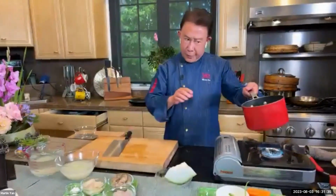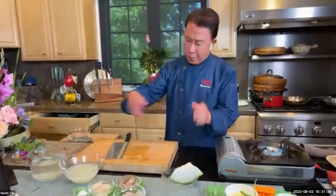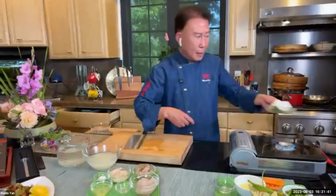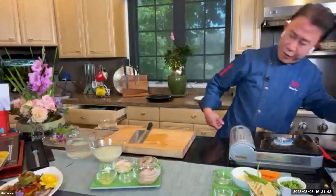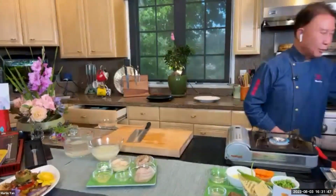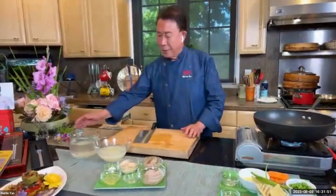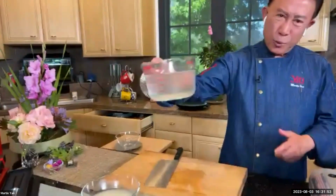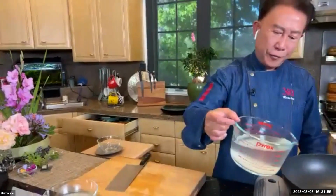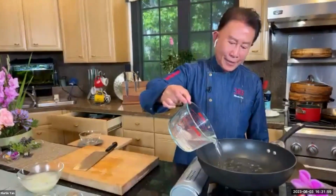I'll boil this, okay? Bring to boil, and after I boil, I will blend it, put in a food processor, and I will blend it, okay? In the meantime, I want to show you how to do this, okay? Now look at that. I bring it to boil. This is a homemade soup stock. I clear all the fat, okay? Homemade soup stock. Okay, that's it. About 4 cups or so.